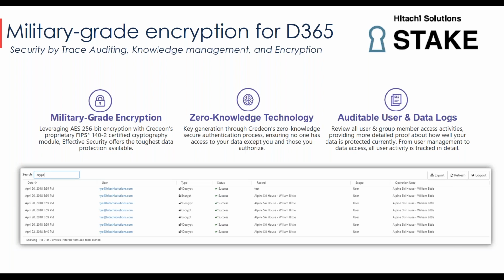The first one is Stake. Stake is a new product for us. It's based off of mature IP though from Hitachi. It was originally developed for the five Japanese mega banks as their security backbone. The key components for Stake are military grade encryption. It's FIPS compliant 256-bit encryption that cannot be broken. And we also use zero knowledge technology. That basically means that we hold the key, but we don't have access to the data itself. Additionally, it has auditable user and data logs.